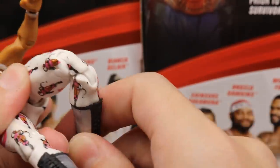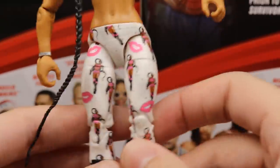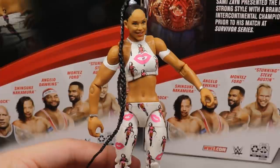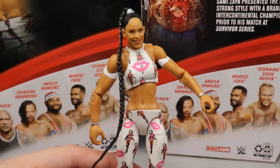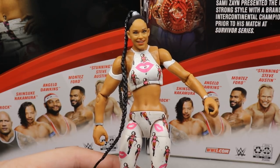She does have boot rotation, nice double jointed knees. She is on ball joints. I think all women's figures are on ball joints, at least a lot of them are. But dude, what a fantastic figure. This is a really, really good figure. This may be the best women's figure that I've had since the Elite 72 Becky Lynch. And it's up there with the Ultimate Edition Ronda Rousey.